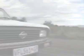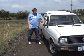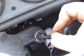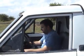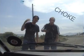Nissan 1400 Bakkie. Awesome pickup. Why don't I just show you? What, Eugene? Choke, dude. Oh yeah, thanks, dude.